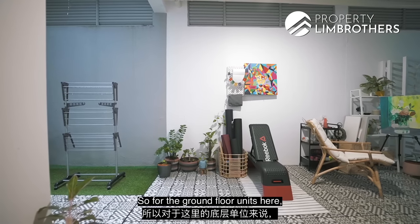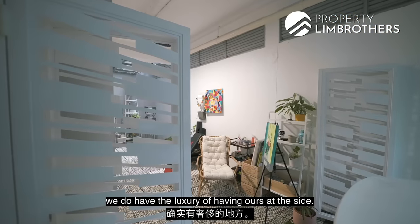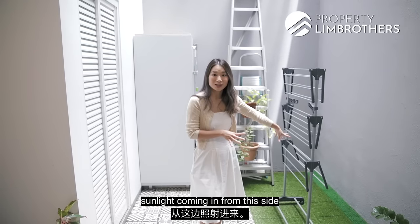So for the ground floor units here, the luxury we have is that we have two dedicated car park lots, and because we are at the corner, we do have the luxury of having ours at the side. Now they've used this space more like their laundry area, so they dry their clothes because you have some natural sunlight coming onto this side.